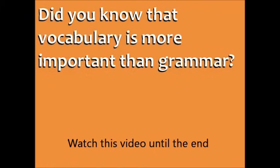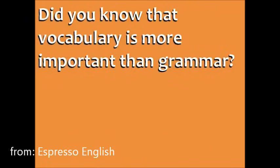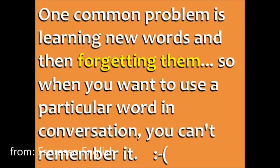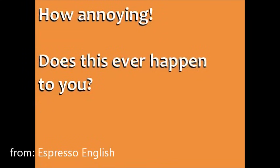Did you know that vocabulary is more important than grammar? If you have good vocabulary, you can communicate successfully, even if the grammar is not completely perfect. However, one common problem is learning new words and then forgetting them. So when you want to use a particular word in conversation, you can't remember it at that moment. How annoying! Does this ever happen to you?